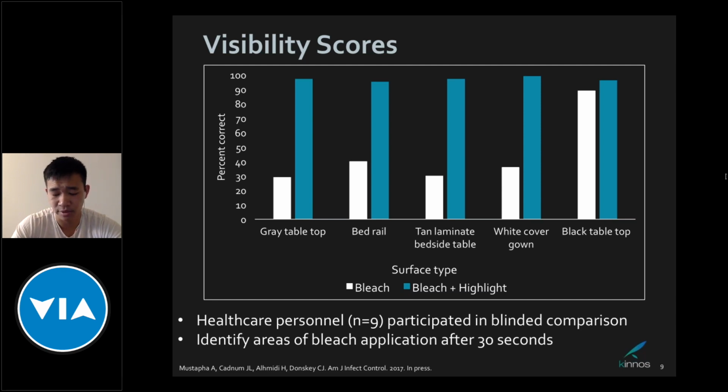And you can see that with bleach alone, you're getting less than 50% accuracy on most surfaces. You're basically just guessing at that point. Whereas with Highlight, because it's highly visible, you can really see and accurately determine where bleach has been applied. So you have that confidence that a surface has been fully disinfected.